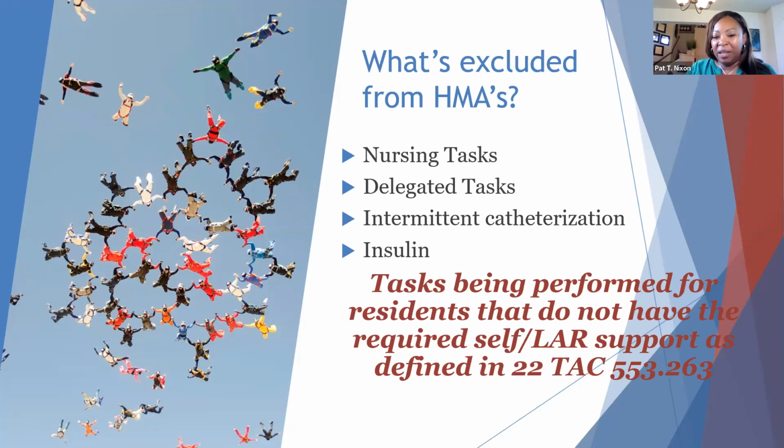And I don't know, maybe he's having a sitter now for his aggression. So his cognitive status has become unpredictable as well as unstable. That does not take away from that HMA being appropriate, right? As long as the specific task or condition that the task is being performed for remains stable and predictable, it can continue to be an HMA. Same thing if it's delegated, as long as the condition that the task is related to remains stable and predictable, delegation remains appropriate.